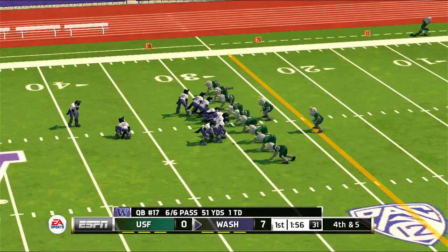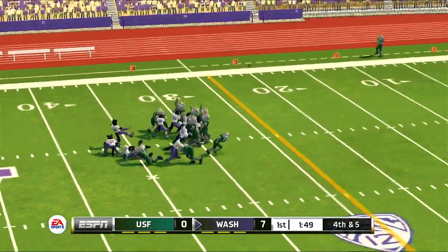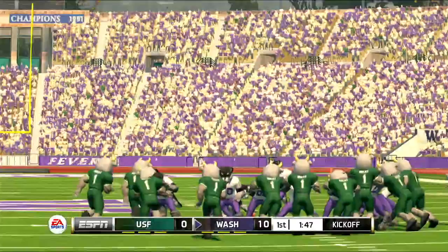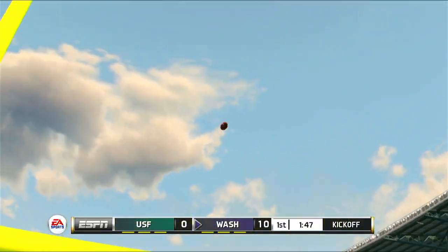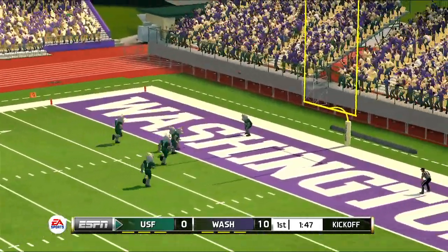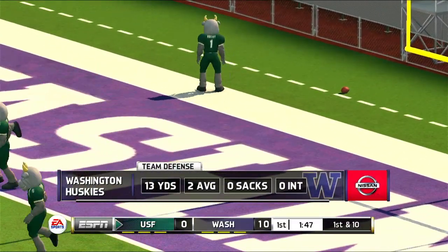It looks like they're going to try for the long field goal. Washington can make this a two-possession game with this field goal. It's up, looks long enough, and he splits the uprights. Everyone's all lined up and ready for the kickoff. Sends it sailing downfield. And they can forget about returning this one. The Huskies are smothering the opposition so far today.